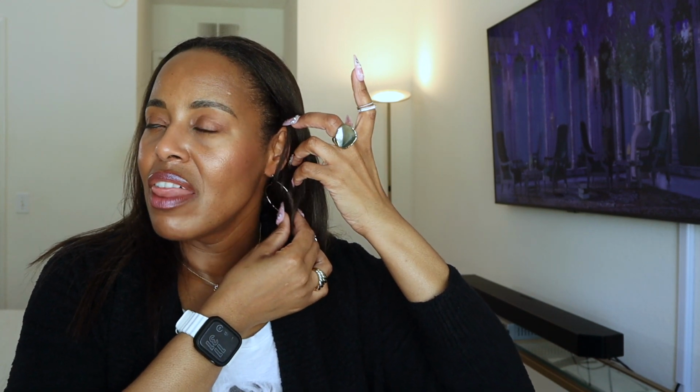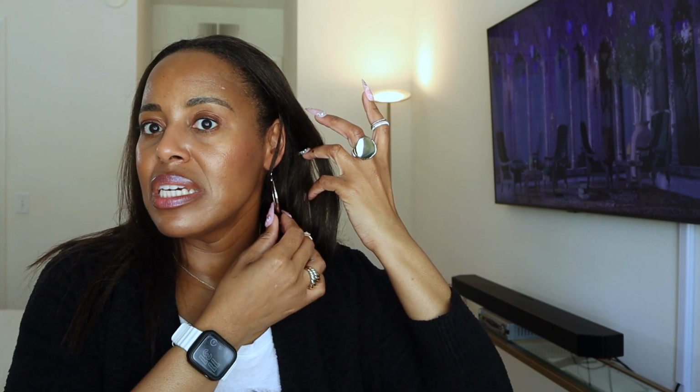So very happy. I got to make sure I do not hit this ear. This earring has been giving me issues, and all I just see is it popping off. And if it pops off, I'm going to be with one earring. I don't care. I ain't putting it back in. What was I saying? Oh, I can see why.